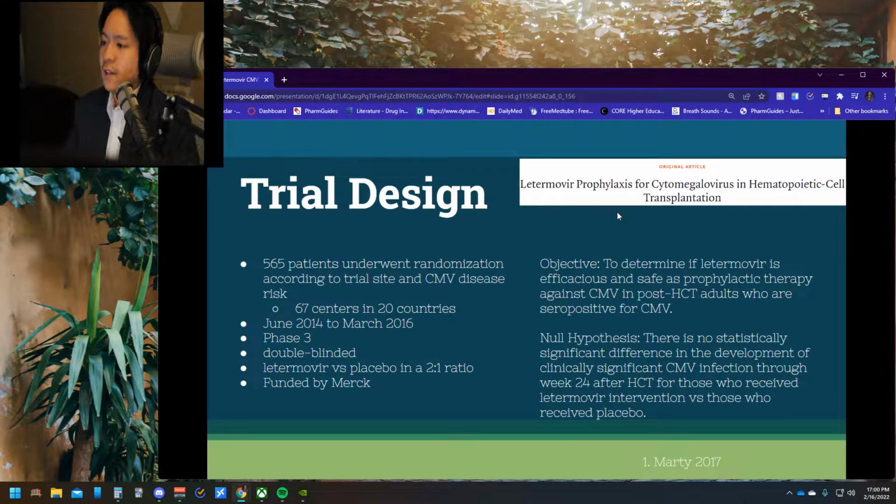So if we look at this trial design, 565 patients in a phase 3 double-blind placebo-controlled trial comparing letermovir versus placebo in a 2-to-1 ratio, funded by Merck. In this study, called Letermovir Prophylaxis for Cytomegalovirus in Hematopoietic-Cell Transplantation, we are determining if letermovir is efficacious and safe as prophylactic therapy for patients who are seropositive for CMV and are going through HCT. And it has to be within 28 days of HCT.